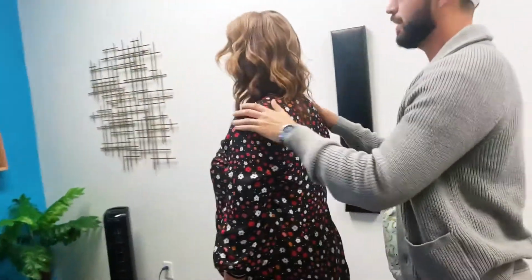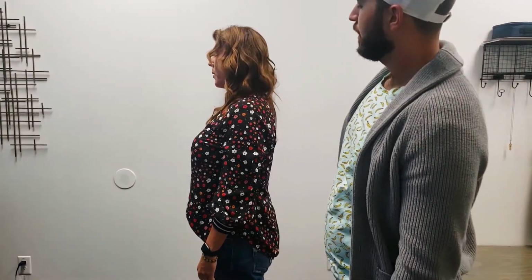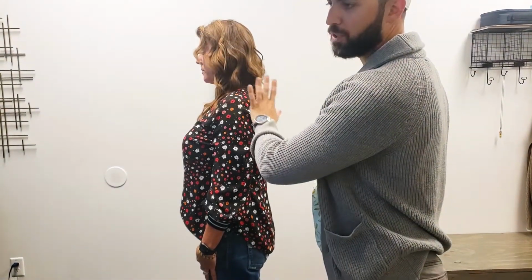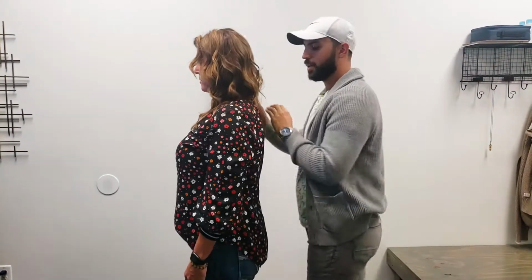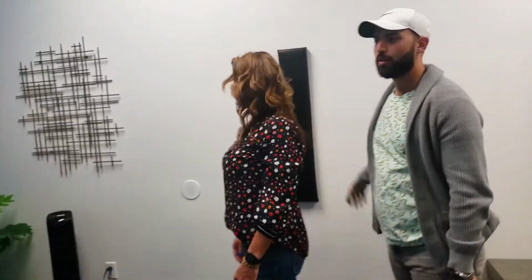So let's just see posture-wise. Deep breath in. And the only thing I see left is going to be these shoulders here. They've rolled just a hair forward, which tells me that I got to do some rib work up here. So that's a second rib move. Second rib, and now first rib. This is a crowd pleaser.